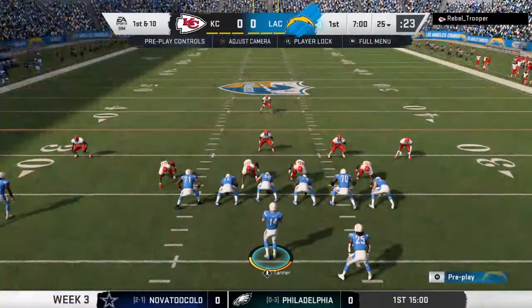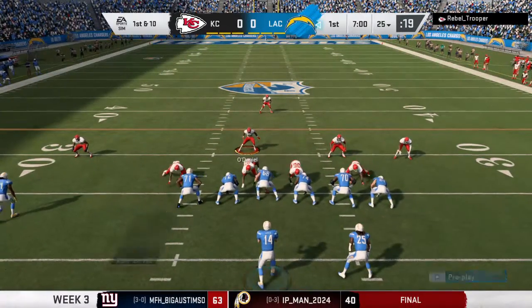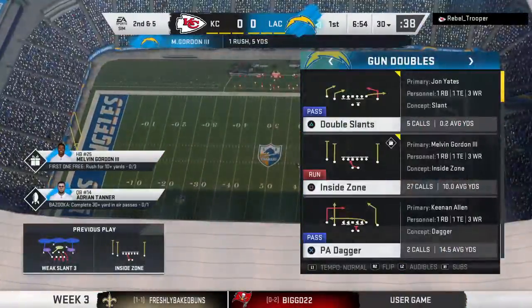Ready, set. 44, Mike, 44. Check tight, check tight, check tight. Check go. They'll run. This is Melvin Gordon. And he'll get this from the 25 to the 30 for a pickup of 5.